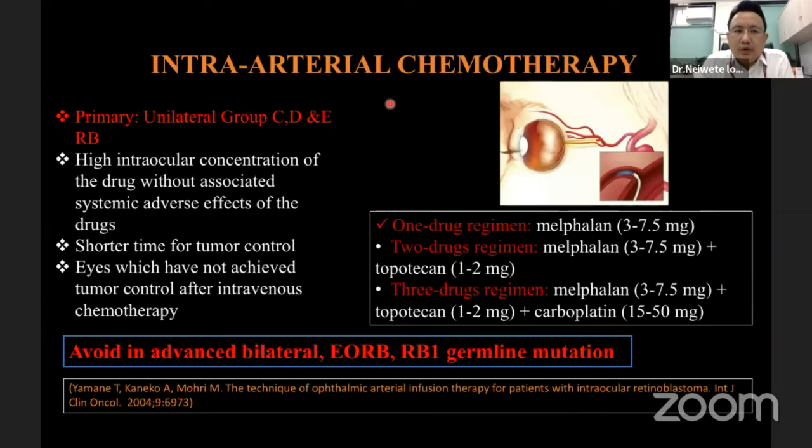Next is intra-arterial chemotherapy. It's a primary option for unilateral group C, D, and E retinoblastoma, where you can use a single, double or triple drug regimen comprising melphalan, topotecan, and carboplatin. It gives a high intraocular concentration of the drug without associated systemic adverse effects. It's usually done by the interventional neuroradiologist, using a fluoroscopy-guided microcatheter passed from the femoral artery to the carotid artery, and then targeted to the retinal tumors.